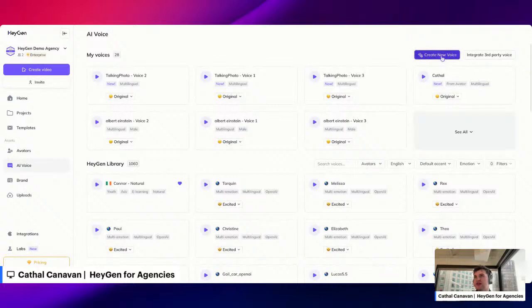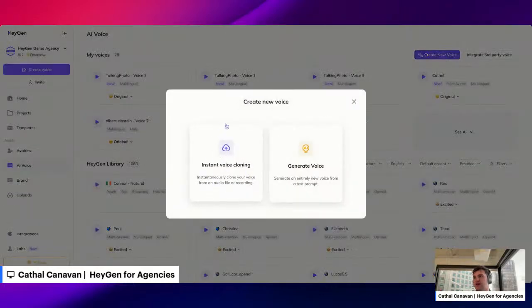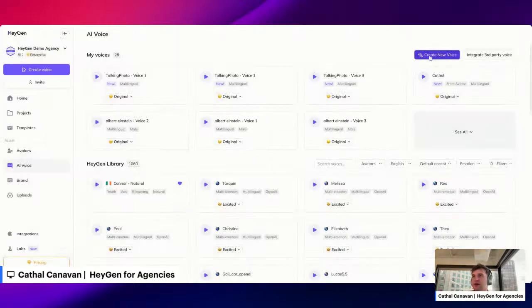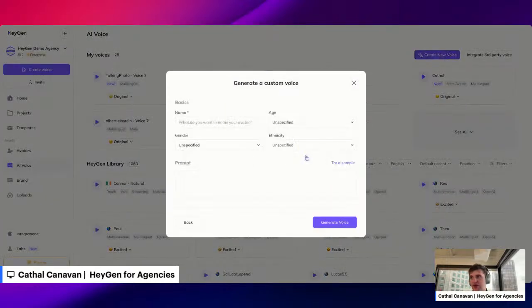One of the new releases this week is around actually AI generating a voice. So in the past, you would have had to upload less than 2 minutes of high quality video or high quality audio footage to create a voice clone. You would just click this button here and upload the file. It takes a couple of minutes. It's quite quick. But you can also generate a voice here.